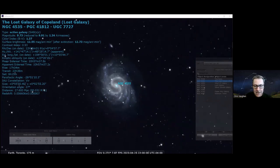If you have a bigger telescope, see if you can see the S shape. I think you've got a very good chance of picking up the S shape if your transparency that night is good and your sky is very dark. But that would be certainly something that I would suggest looking for if you've got the bigger scope.